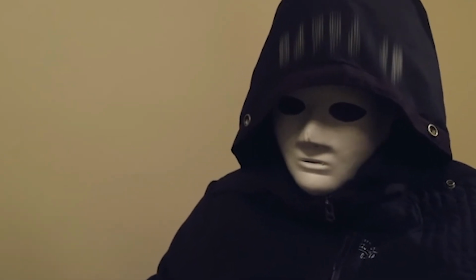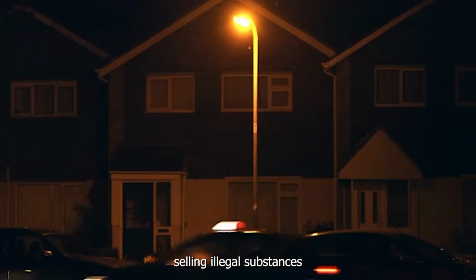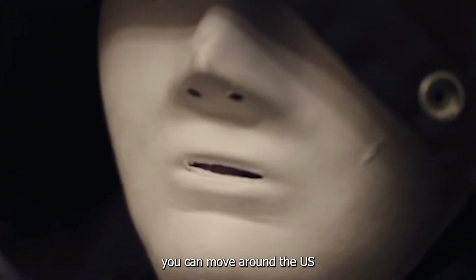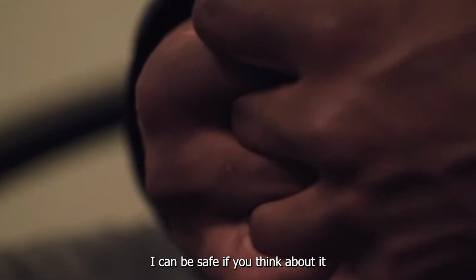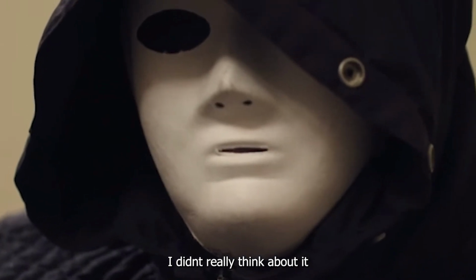What I would recommend is actually trying out some of these illegal hustles like PayPal transfers or counterfeit money, and then from there you can get into swiping and selling illegal substances through persons, and from there you can just move around the US and keep on moving. And that's why I think it can be safe if you really think about it before you actually do these hustles. So obviously I didn't really think about it, I was just trying to make money. Alright bro, thank you so much. Yeah, no problem bro, let me know if you ever need something again.